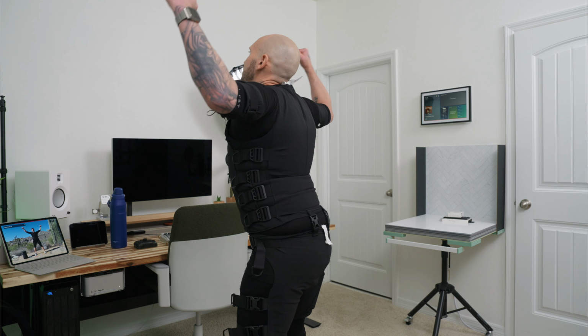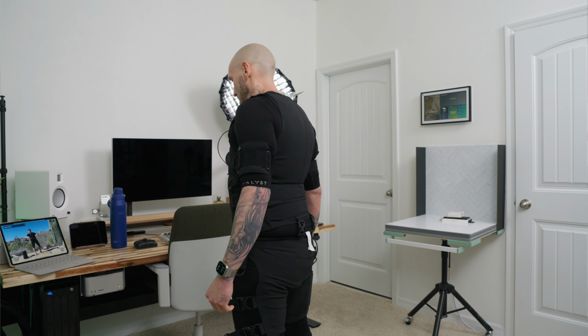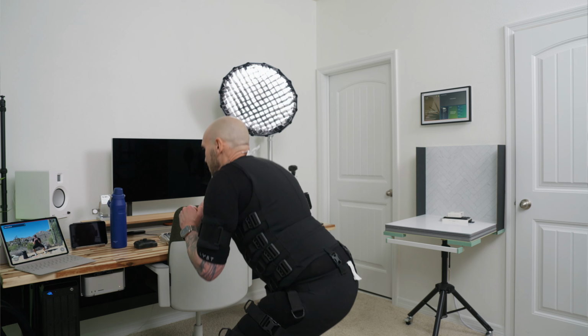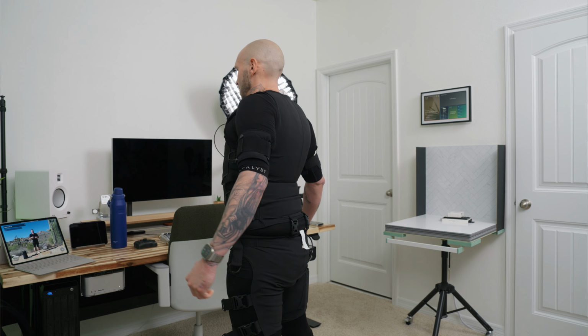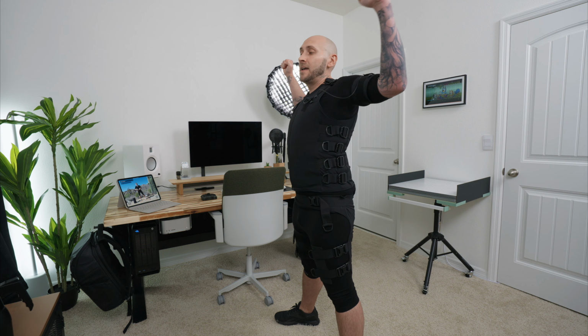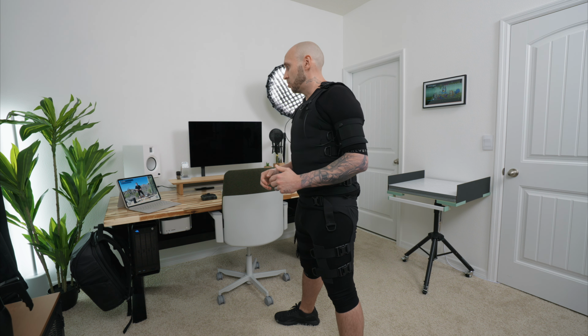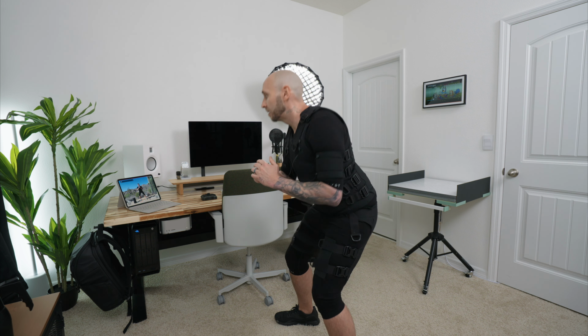EMS fitness isn't anything new, but being able to do it safely in the comfort of your own home is. Typically, if you wanted to enjoy an EMS workout, it would cost between $75 to $100 a session, if not even more, depending on your location. So one thing about this is that the coaches have the authority or the power to increase the resistance as you're working out, and the resistance is caused by the electrical stimulation to your muscles. And it's pretty crazy. Of course, you can turn this off if you want to.